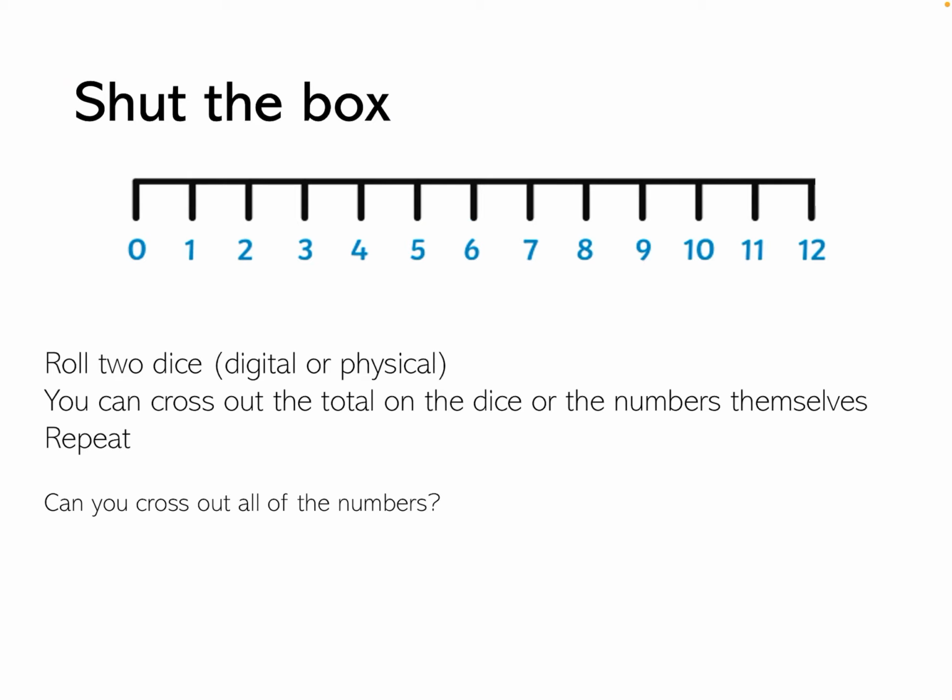So 2 dice, 1 to 6. You roll the 2 dice. Say for example I got a 3 and a 2. Now I can cross out, or I can shut a 3 and a 2, or I can shut 5. So for example I might do 3 and 2. Then I'm going to roll the dice again, and I might get a 1 and a 3. Now I can't cross out 1 and a 3, so I'm going to have to cross out 4.